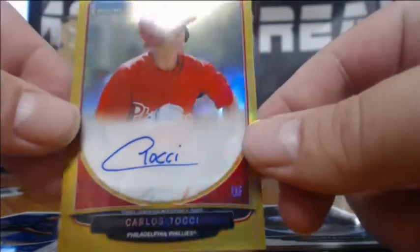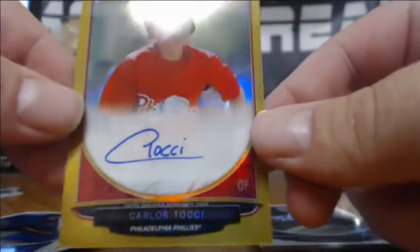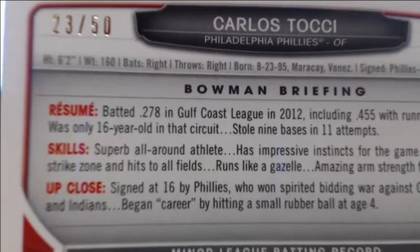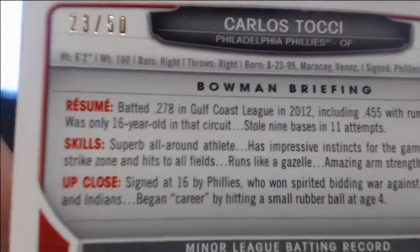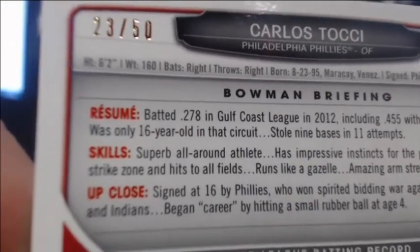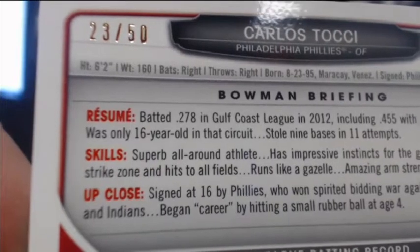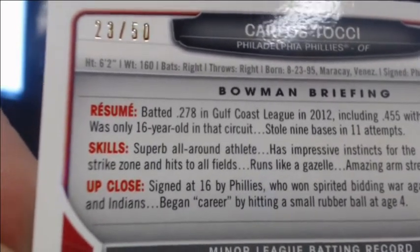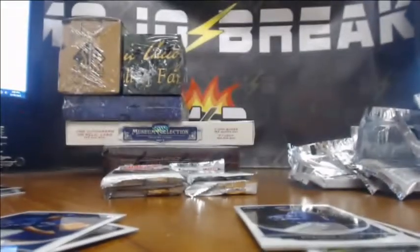Dan O'Mess, last team mojo there. Carlos Tocci, gold refractor, 23 of 50. From Venezuela, born in 95. Jesus Christ. Kid's like 12.